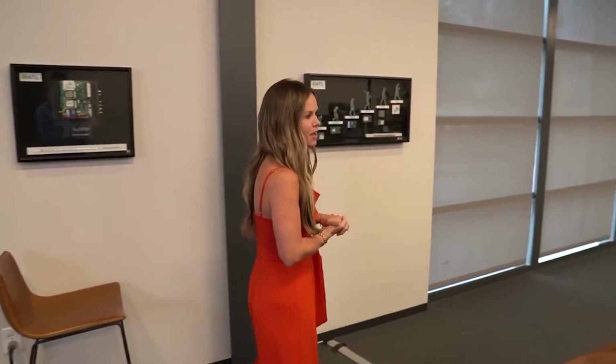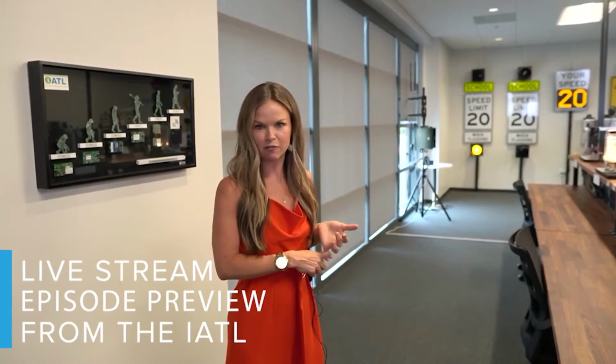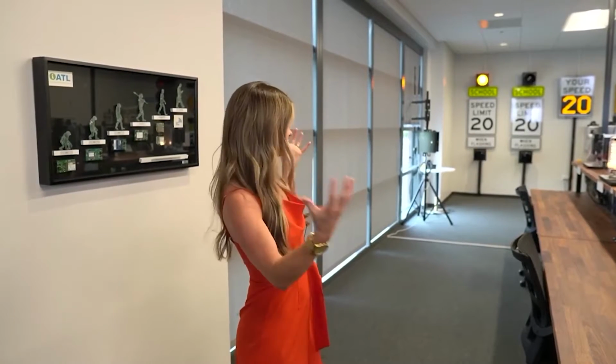The iATL, the Infrastructure Automotive Technology Laboratory, is a real live hub for us to come and test all of the technology that we have, and do that in partnership with different vendors, but also the automobile manufacturers. So we're working with folks like Ford and Audi, and they're able to come and test these connected vehicle applications with their cars.